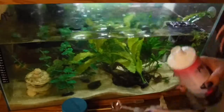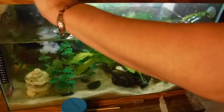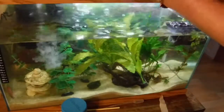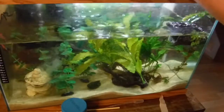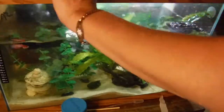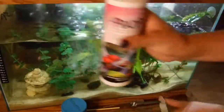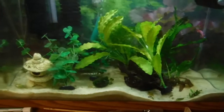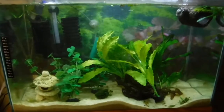Because this tank is a 20 tall, it gets 2 1/2 teaspoons. So this is half a teaspoon, and it says use 1 teaspoon for 20 gallons. So there's 1. There's 2 1/2 teaspoons of the Prazipro. So here's France's tank, looking just a little bit more aesthetically pleasing and medicated.